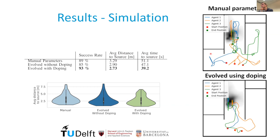And then this is a much more visual representation of what's happening. Manual parameters means what we found in physical experiments to be pretty good. And then with evolved and doping, you get much more direct trajectories. Something that I find interesting is that we made it more risk averse, which is why this is taking so long. They cannot sneak into this corridor all at the same time. But the optimization found that it's actually better to get to the source quicker and fly for less long, because that's actually safer. And I think that's a super interesting result.